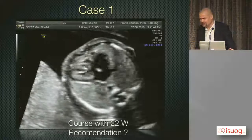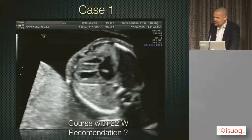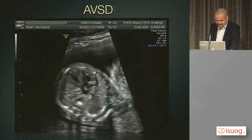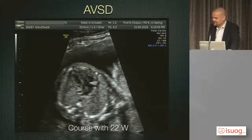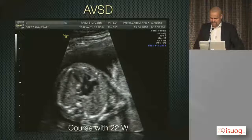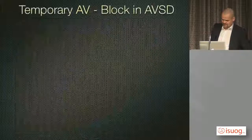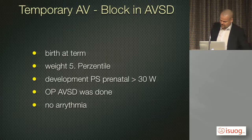Does anyone from the audience say something? No termination. We wait 1 week. So 1 week later, same case. Normal frequency. And it was at 22 weeks, the whole examination, 1 hour AV block. And the course was birth at term with a low weight. The baby developed pulmonary stenosis after 30 weeks, and the operation of the AVSD was done, and after birth, no signs of arrhythmia.